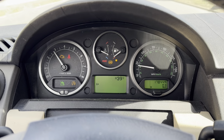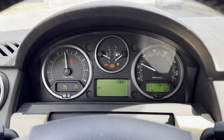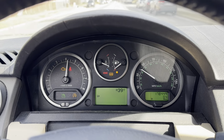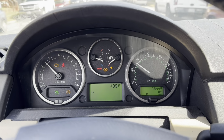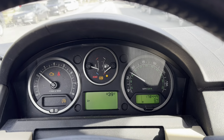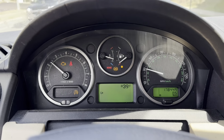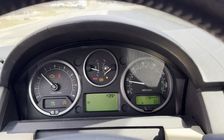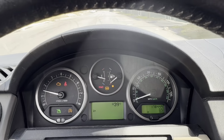Second. Second. No. Well, was that third? I can't, that's the thing. I just can't tell. I'm trying to drive normally. Oh, downshift. Man, this has to be like a solenoid issue. Like it starts off fine.